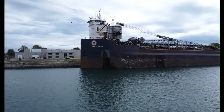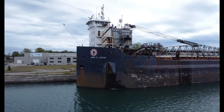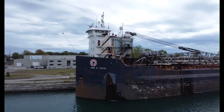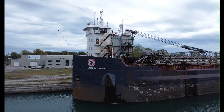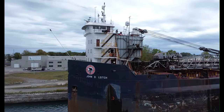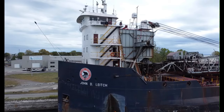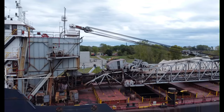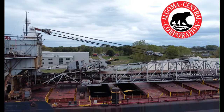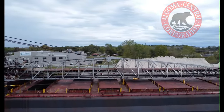The John D. Leitch is a distinctive Canadian self-unloading bulk carrier operating on the Great Lakes and St. Lawrence Seaway. The vessel was built in St. Catharines at the docks at Port Weller back in 1967, and she was named Canadian Century. Then in 2001, following the retirement of the Upper Lakes shipping executive John D. Leitch, the vessel was then renamed in his honour. The vessel today is operated by Algoma Central Corporation, which is a major Canadian shipping company that acquired the fleet of Upper Lakes shipping in 2011.